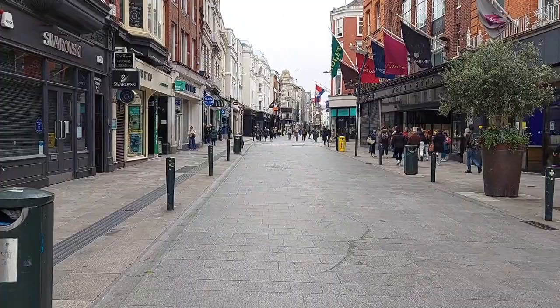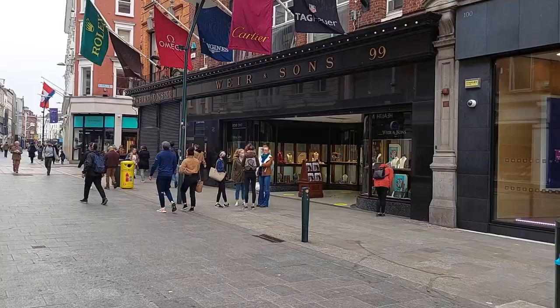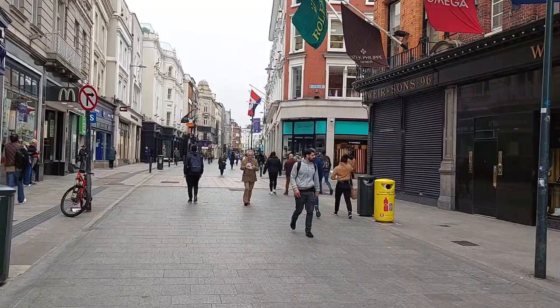All right, folks, we're here on Grafton Street, which is Dublin's most fashionable street, and we're moving on up. And if you look ahead of us here, we have Weir's Jewellers. It's been here since 1869, and it's one of Dublin's most iconic shops, definitely the leading jewellery store in Dublin.